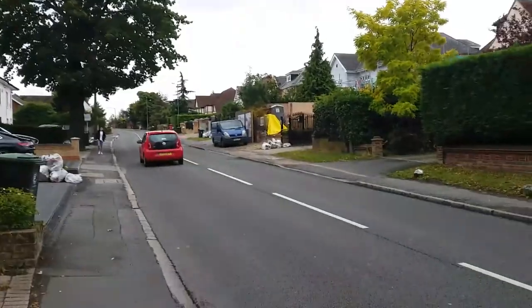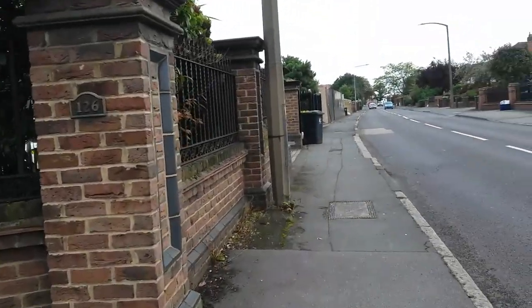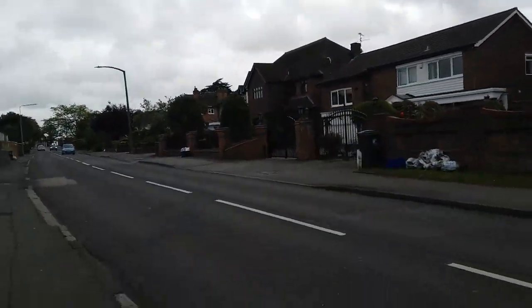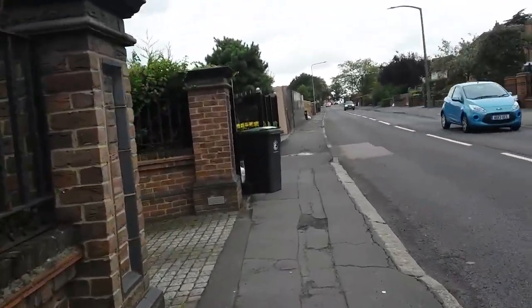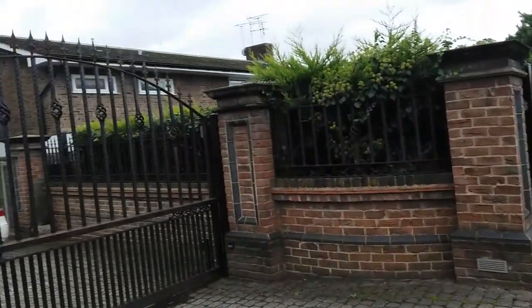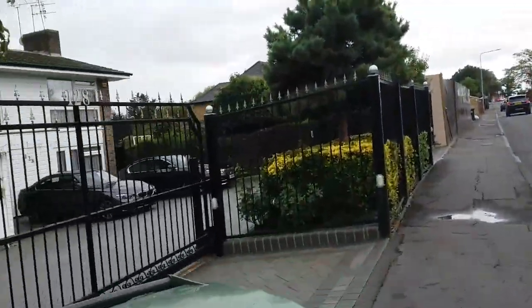As you can see, lots of really nice houses now. Really, look, gates. Houses have got gates. As you can see, gates, fences, guards.